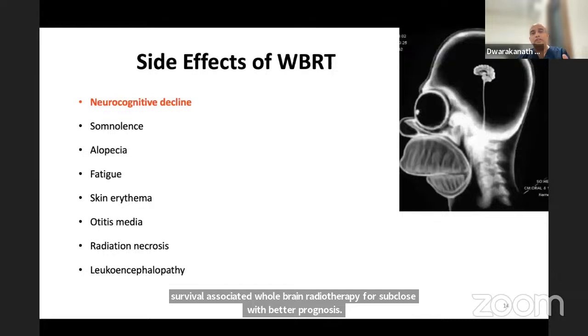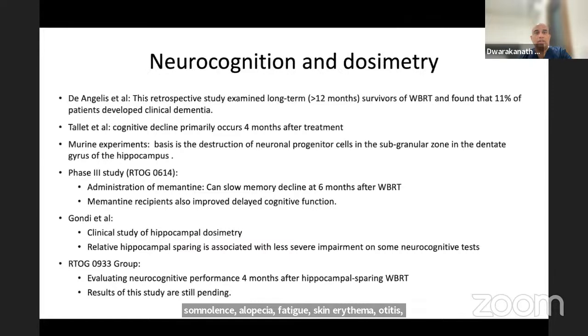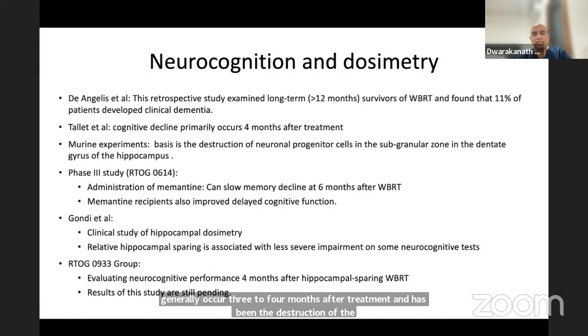This is because of the side effects of whole brain radiotherapy, of which neurocognitive decline is the most significant, but it also has other side effects such as somnolence, alopecia, fatigue, skin erythema, otitis, radiation necrosis, and leukoencephalopathy. This neurocognitive decline has been found in almost 11 to 15% of patients who underwent whole brain radiotherapy. It generally occurs 3 to 4 months after treatment and is due to destruction of the hippocampal cells.